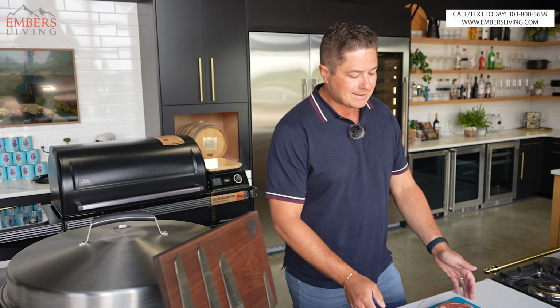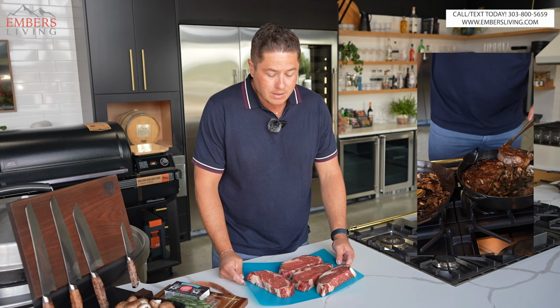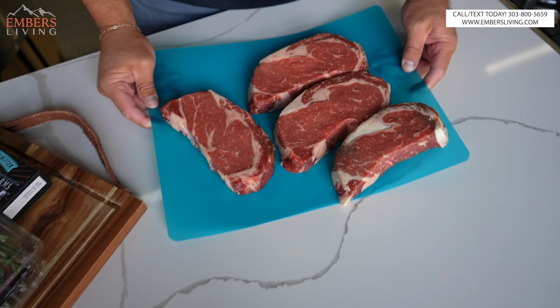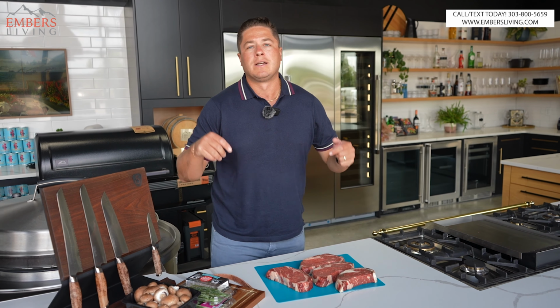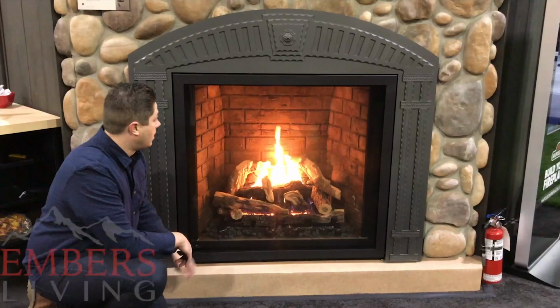But really to test it, we needed an excuse to do some barrel-aged, bourbon, dry-aged ribeyes, right? I mean, any excuse we have around here to grill up a ribeye, we're gonna find a way. So, man, these look good. I'm excited. Gas or induction? Which one? Only one way to find out. Let's go.